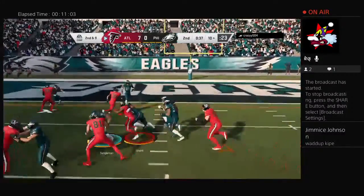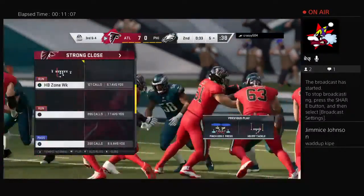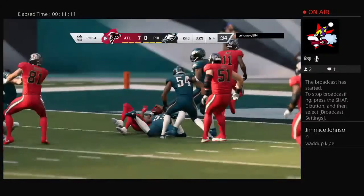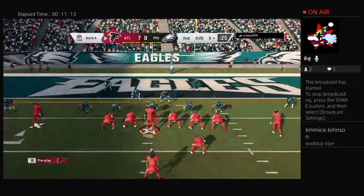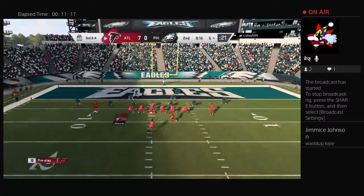On second down, here's Smith, and he gets halfway home from the 10 to the 5 on a pickup of 5. And that's one of the reasons you like to blitz even on rundowns. It confuses the blocking assignments. It doesn't allow those offensive linemen to get up to the second level.